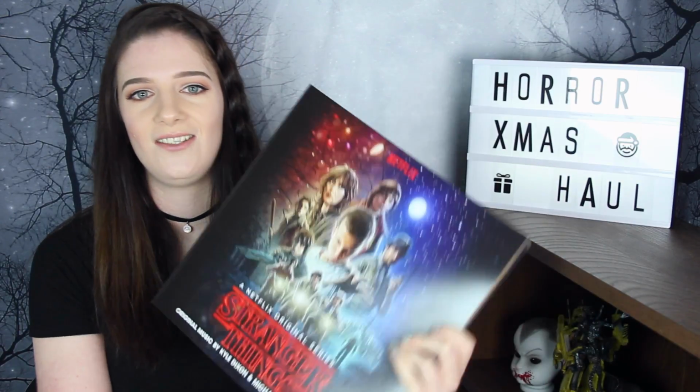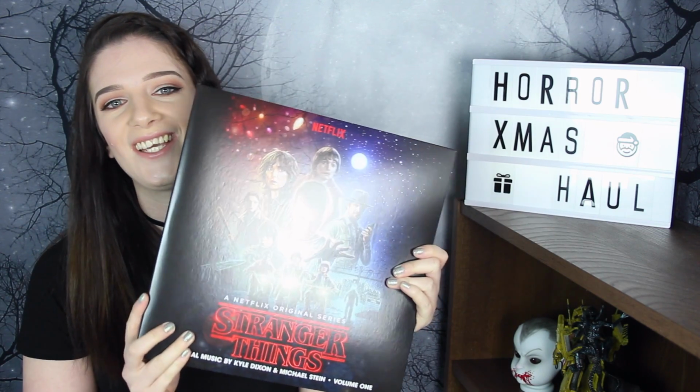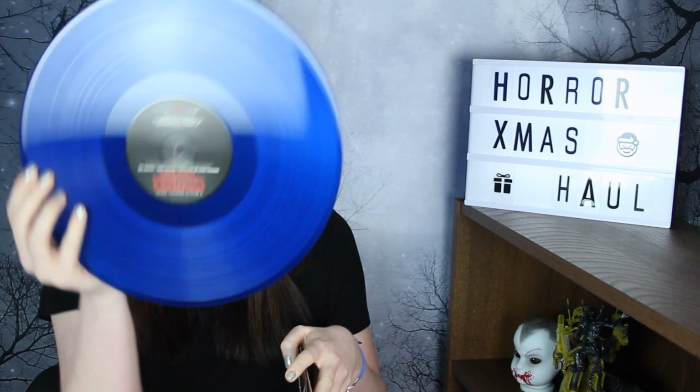The first thing I got, I was kind of dubious about when I saw it wrapped up under the tree because I knew it was a vinyl. And I'm not mad keen on vinyl, you know, I've got a Spotify account. I don't really need to listen to vinyl, but this one is special because it is the Stranger Things soundtrack. And if you're going to listen to the Stranger Things soundtrack on anything, I would definitely recommend listening to it on vinyl. And the cool thing about these vinyl is that they are coloured.